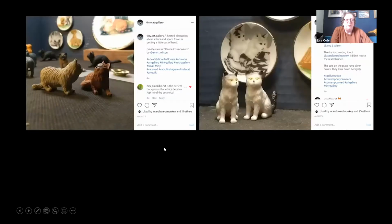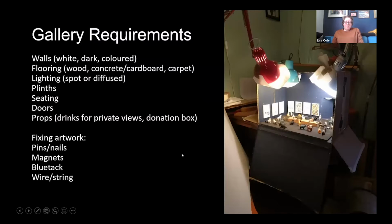And here's a couple of the little comments that I was doing. So this is a heated discussion about ethics and space travel in the private view from Amy J. Wilson's work. And there's another selfie of the twins who discovered that they look very much like one of the artworks. So I wasn't saying anything at all disparaging about the artwork, and I wasn't trying to be an art critic. I wasn't doing anything kind of clever about it. I was just talking as though I was in a gallery and I was one of the cats among the cats, really.